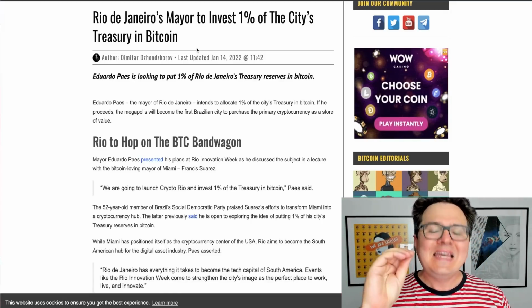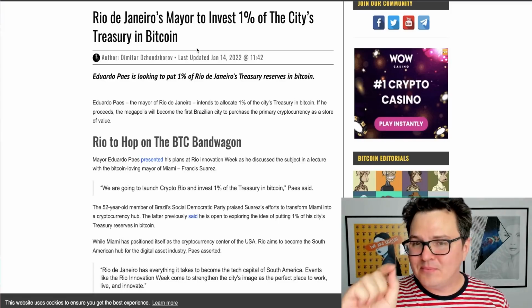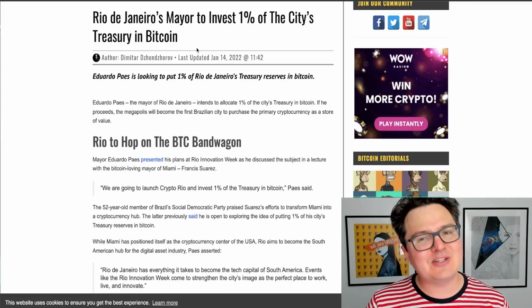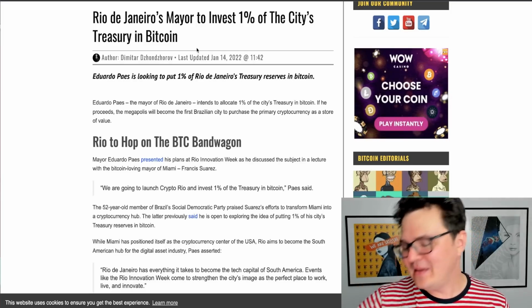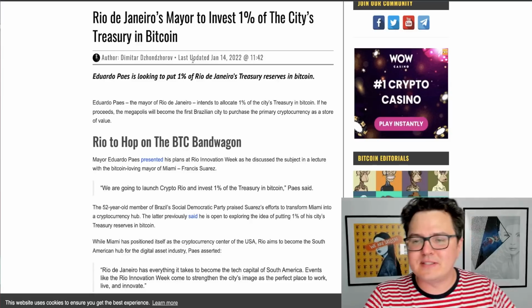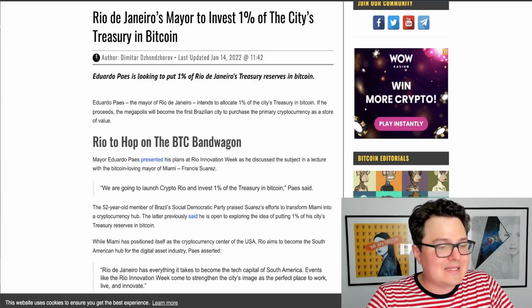So Rio, in this moment, they are an early adopter. They're not the first city, but they're pretty early, and of course, they're not going to be the last city. So very exciting news out of Brazil, seeing another city making some major strides in cryptocurrency adoption. Anyway, just my 2 Satoshis for the day.